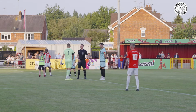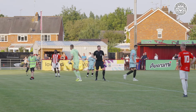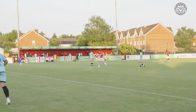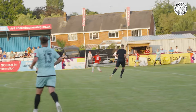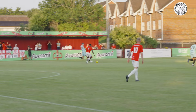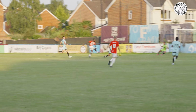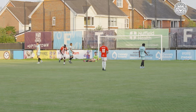Hello and welcome along to this coverage of Farnham Town's final pre-season friendly. This one is at home to Bracknell Town. Kinane, that one's cut out, but Cooksey has played it into a difficult area, and Kinane's beaten to it, and it's another chance, and this time Bracknell do take the lead.